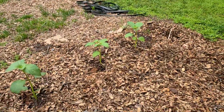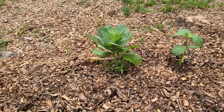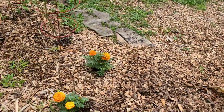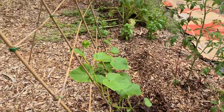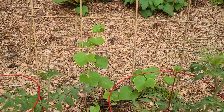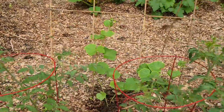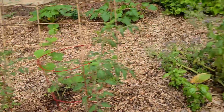Then we have a few tomatillos here, good for some salsa. One lone cabbage that we decided to leave to see how it would do in this heat. A few more marigolds, and then our cucumbers on our new trellis that I built a couple weeks ago, doing pretty well. I actually just picked a vine borer off one of those, so look out for those this time of year. A few tomatoes here.